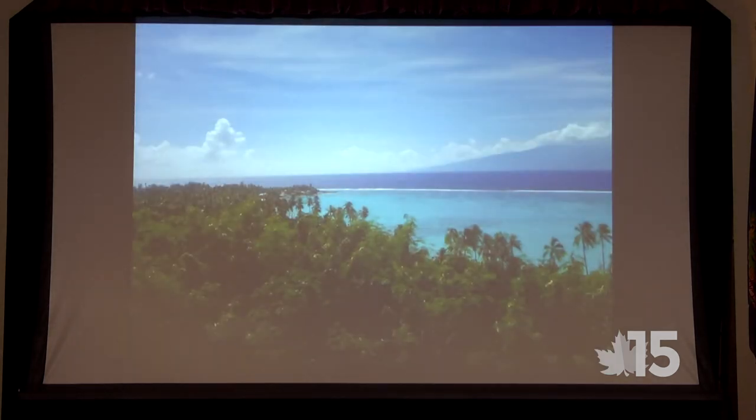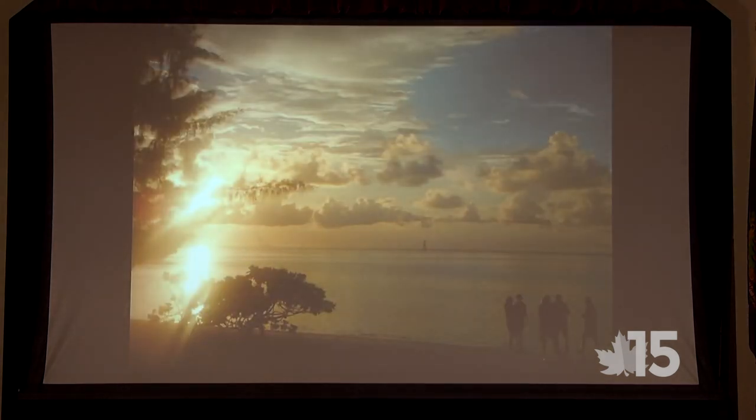A view from one of the overlooks, part of the drive we did. And that is our farewell sunset.